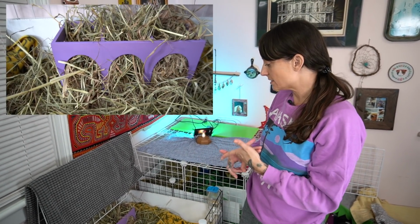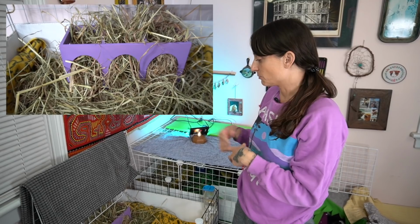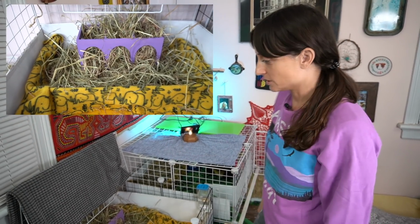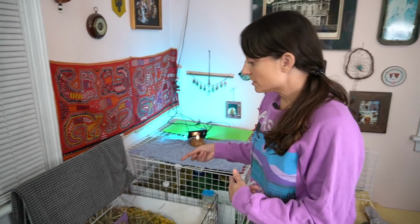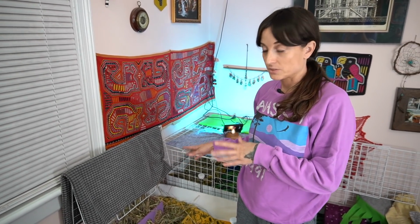I have found out of all the racks that I've bought, and I've bought a lot of different styles, these are my favorite ones. I find that I waste less hay, they pull out less hay to just sit on it and soil it. They really like munching from the actual rack itself, which is what we're trying to encourage here, to not pull it all out and just lay on it, because then they won't eat the hay that they've soiled on. These are the hay racks that I got from LA Guinea Pigs from Saskia.